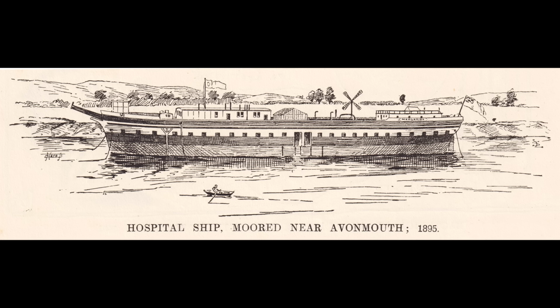The concept of a dedicated ship for the transport and treatment of the sick and injured had come and gone over the course of history. They were certainly very useful in times of war, if for no other reason than to isolate potential outbreaks of disease from the rest of a fleet or operation.